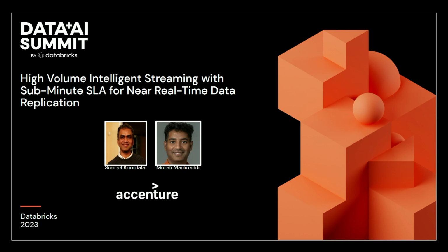And I'm here with my good friend and colleague Murali to talk about a use case where we leveraged Databricks to solve one of the real life challenges. I'm going to hand over to Murali for a quick introduction, then we'll go over the agenda. Sure.